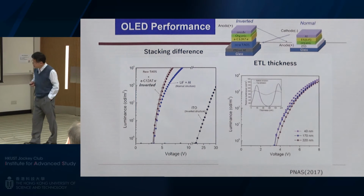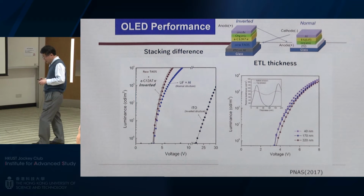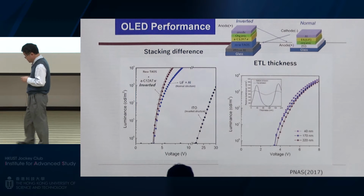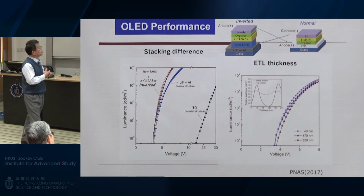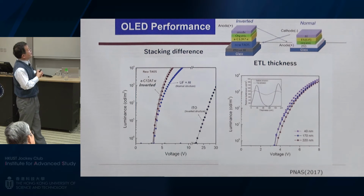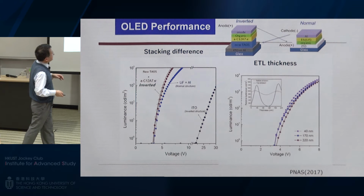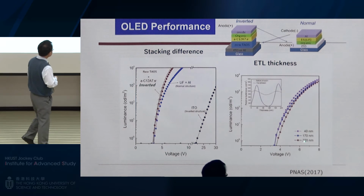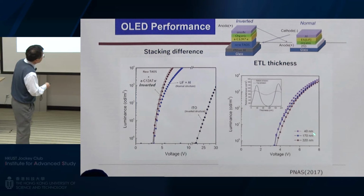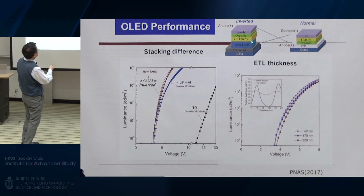Our concern is to suppress short circuit, because short circuit is a very, very serious issue. The electron transport layer is not so thick, because the currently used organic electron transport layer has small mobility and is strongly colored, so it's impossible to make thick layers. So we examined the thickness dependence of the electron transport layer, from 40 nanometers to almost one order higher thickness. You can see almost the same properties were obtained. So we can apply a thick electron transport layer for OLED.